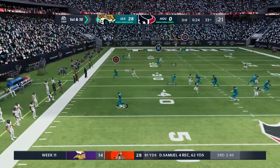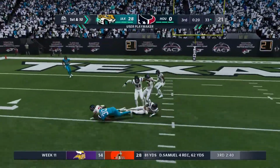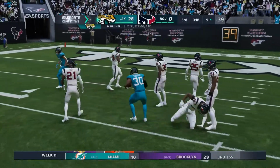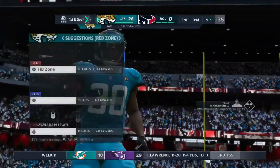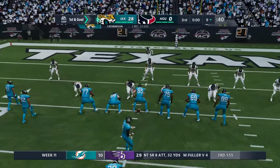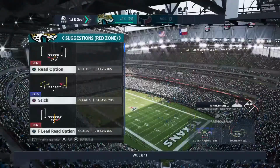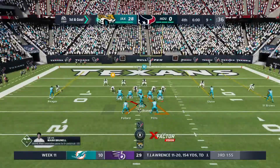Forced out to his left. Middle of the field, it's Robinson. And they move this all the way down to the 9. That one goes for 24 yards. It'll be 1st and goal when we come back. We'll return with more after this break.